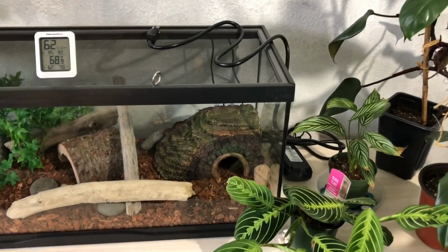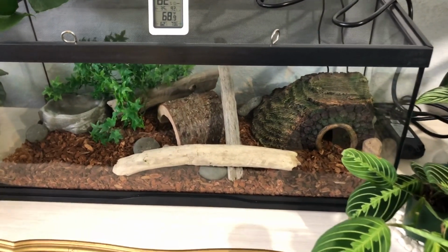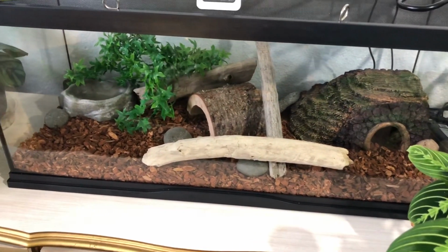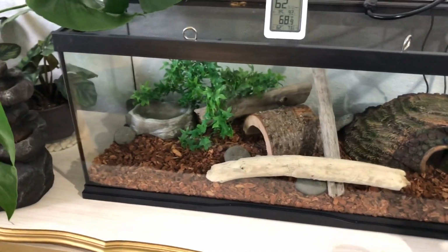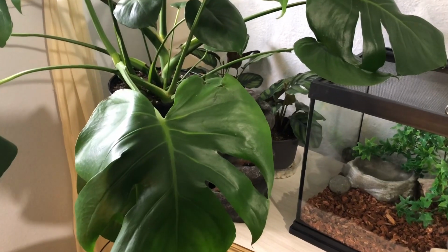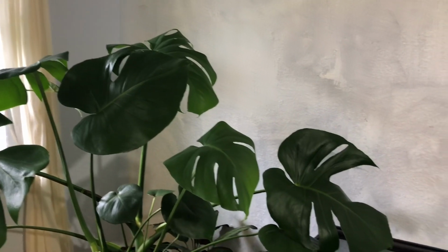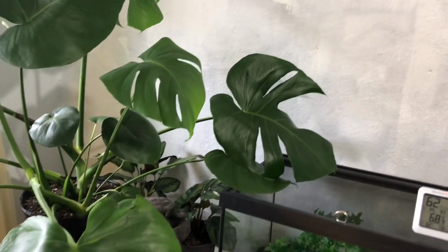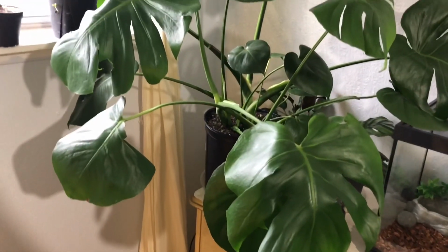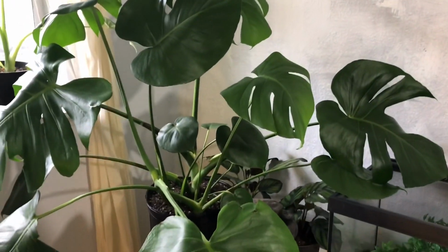Then over on my dresser, I have my setup for my ball python. I do not have her yet. I get her this Saturday. Right next to the terrarium where my snake is going to go, I have my largest Monstera Deliciosa. I have 4 of these guys. This is the one my husband and son gave to me. When my son broke a vase, that was very special to me.